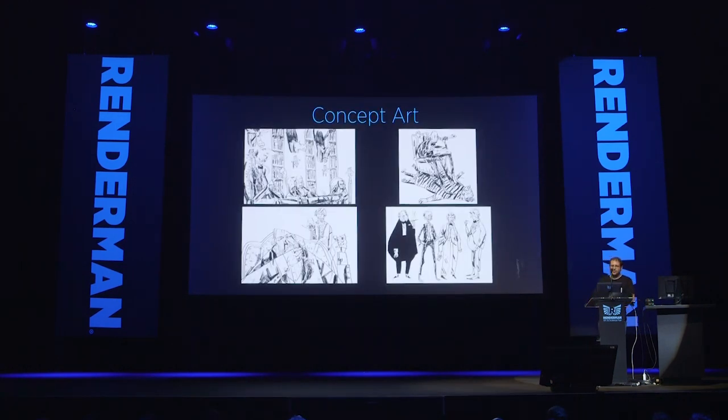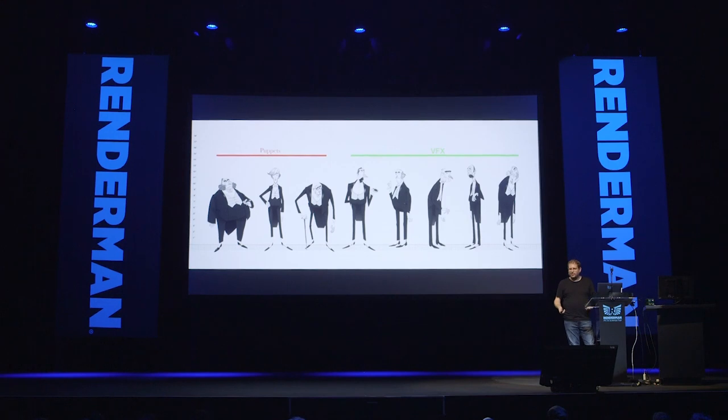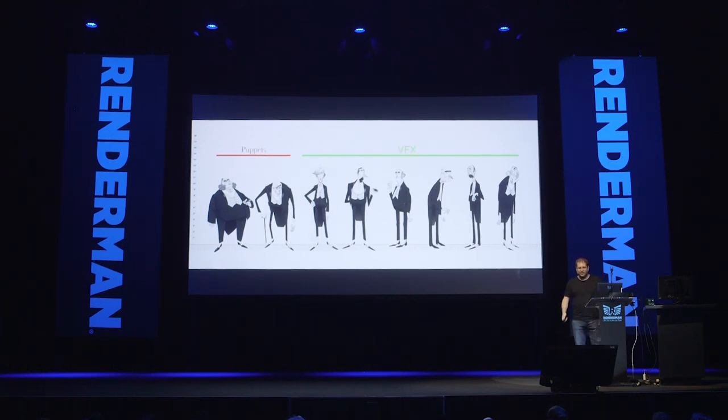And like I said, we typically don't do digi-doubles, so we can't always start with scans or things that other people have already made. So we use more of a traditional CG workflow for our characters and start with concept art. Art will give us a lineup, and basically we're going to figure out what's going to be practical and what's going to be digital. In this particular case, we're going to build a few of these things, and then they change their mind, and we end up building a couple more.